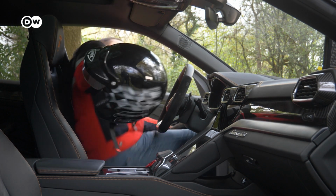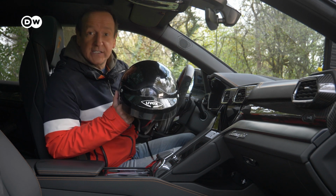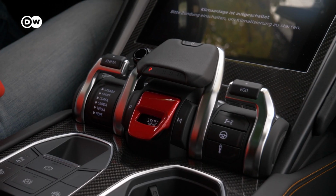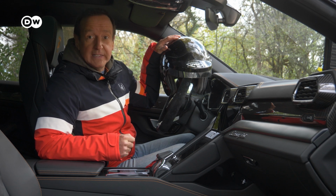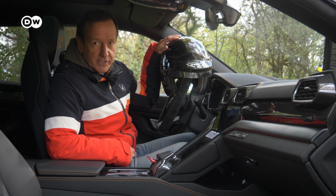It never has been easier to climb into a Lamborghini. You don't have to crawl, it's just easy. And now you know why I've got the helmet with me, because this looks like the interior in a jet. And is this overdone? No, because Lamborghini can do it, and Lamborghini has to sound like this.